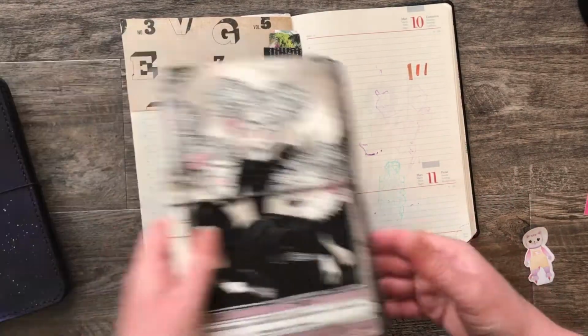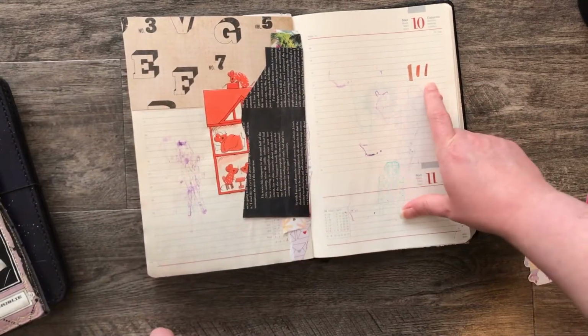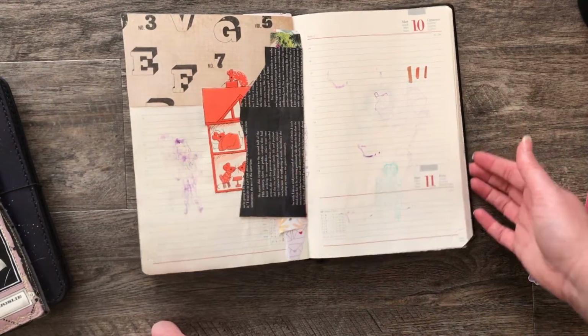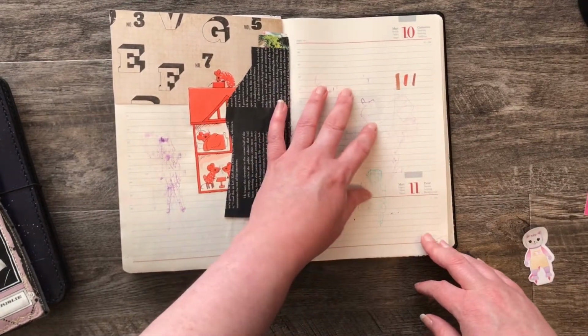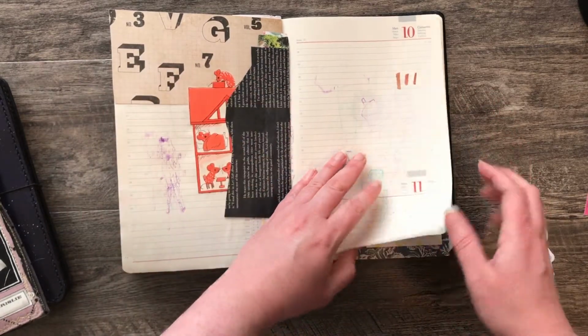But when I'm working in here, if I'm using stamps or I need somewhere to test out my Super Tip colors to make sure it's the color that I want, because they don't always match on the tips, right? It's confusing sometimes. So I'll test them out in here, or I'll use this to stamp off excess ink, or even use it to glue, because these pages are going to be covered.